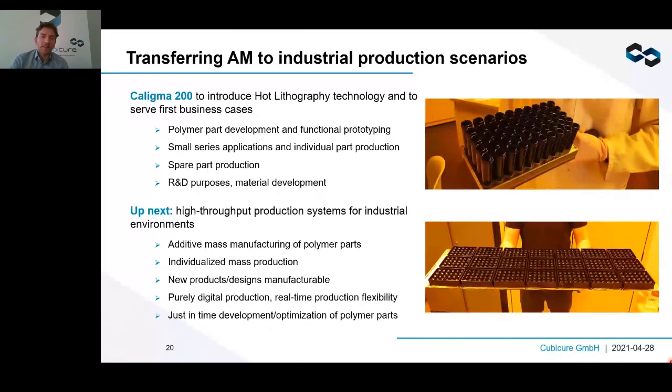And in the lowest section of the slide, I give you a glimpse of what is happening here. So we already have high throughput processes on hand. We are already running them. Some of our customers are already running them in specific industrial fields. And I think we will see these systems also very soon on the market. And here, between the Caligma and the next system class, so to say, we see a throughput increase of a factor between 20 and 100. So we're really talking about industrialization now of these hot lithography processes.